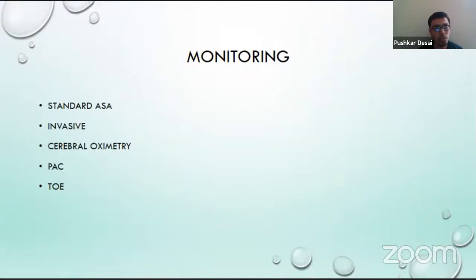PAC is usually useful. It offers some advantages. Of course, the TOE has taken over the role of the PAC in recent times, but still the PAC allows us to evaluate the mixed venous saturation in the perioperative period. Also, the utility of the PAC lies in postoperative fluid management, where fluid management can be carried out using the wedge pressure or the pulmonary artery diastolic pressure. So this is one of the advantages of the pulmonary artery catheter.